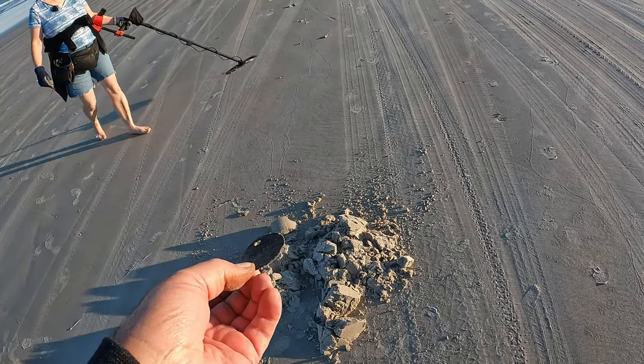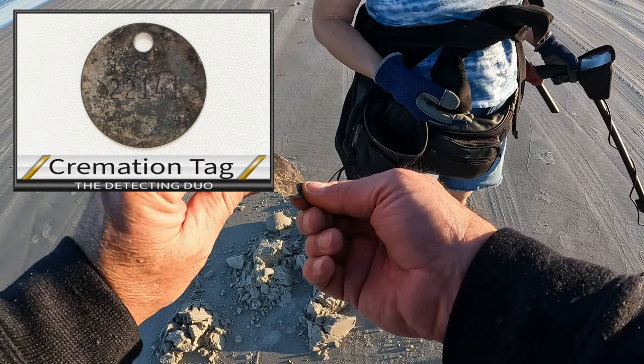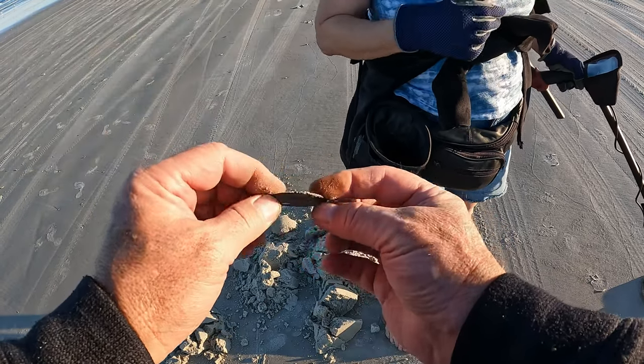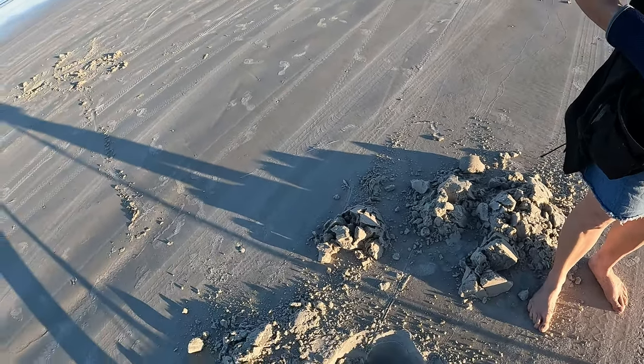You found some kind of a badge? Another one of those? Well, it doesn't have any markings on it other than a number. Oh, so it is a cremation tag? Yes, it is. Okay. Yeah, it doesn't have the location on it. Yeah. Well, here you go. That is. Okay. All right. Yep.